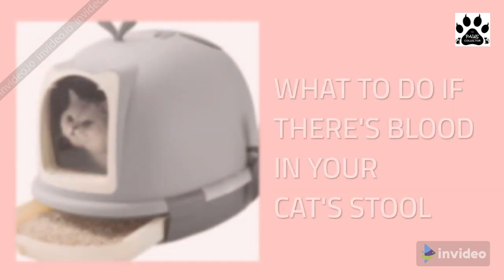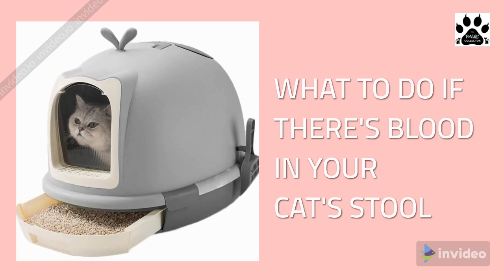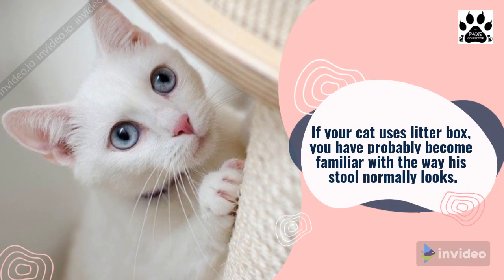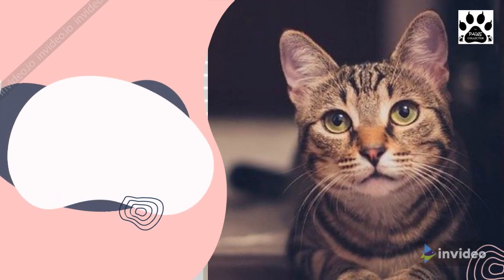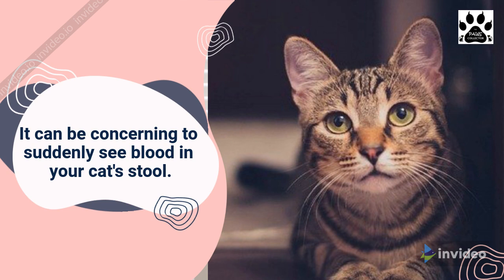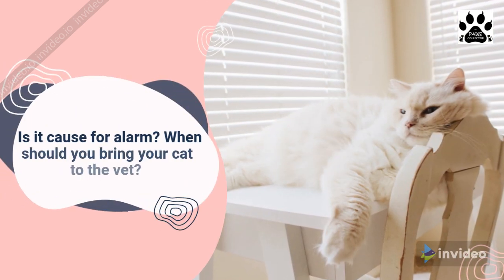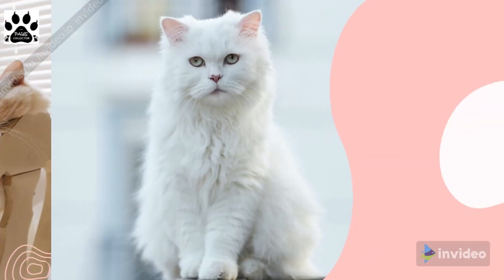What to do if there's blood in your cat's stool? If your cat uses a litter box, you have probably become familiar with the way his stool normally looks. It can be concerning to suddenly see blood in your cat's stool. Is it cause for alarm? When should you bring your cat to the vet for bloody stool?